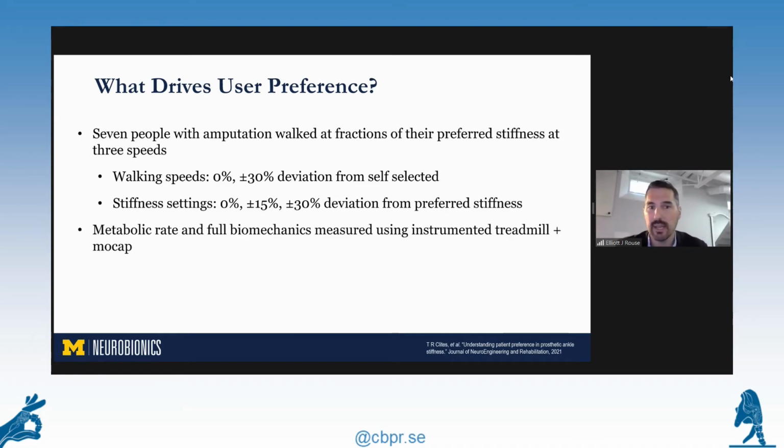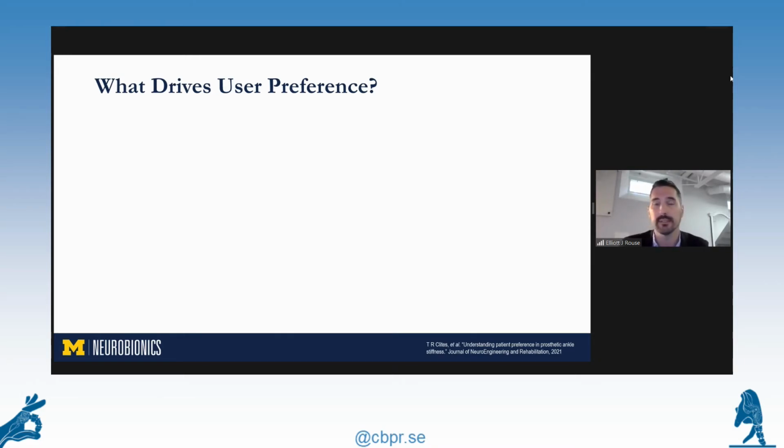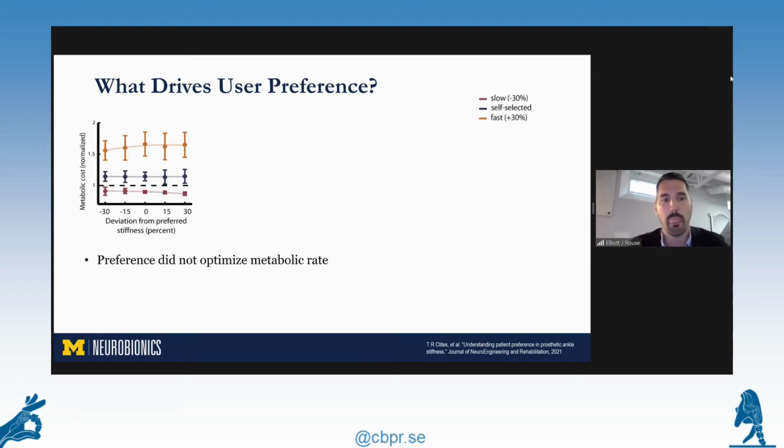We looked at metabolic rate and full biomechanics. We just instrumented the treadmill and used motion capture. We wanted to understand what factors might be driving someone's preference, and we looked at how these different factors varied as the stiffness was varied for different speeds. This is kind of neat. This is really new data.